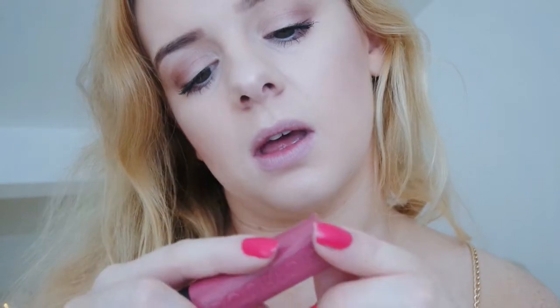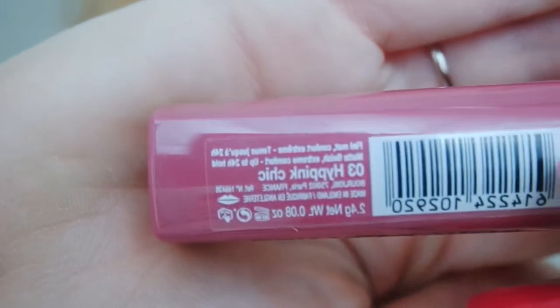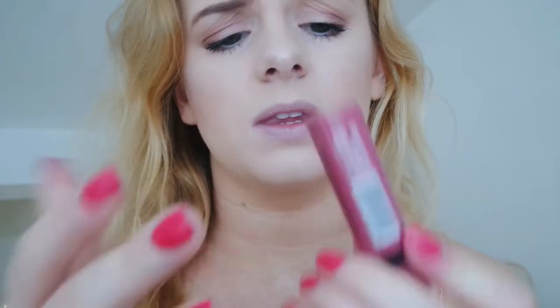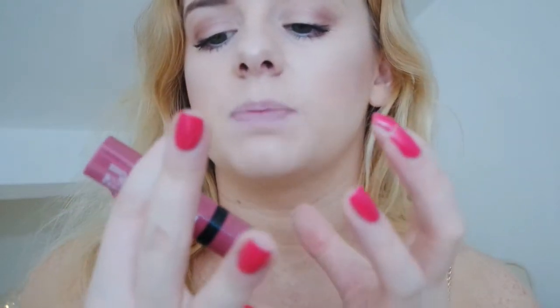Oh, yes. Number 3 is this one, and it's in the shade High Pink Chic. How would you guys pronounce that? High Pink Chic. We'll go with it. This one again, a little bit darker now into the deep pinks, I would say. Still has got that beige undertone. It's not like a yellowy tone at all. It is still running along the lines of the blush, the pastel sort of Victorian vintage pink. That's it. There's Victorian vintage pink. Let's check it out and how it applies on the lips.